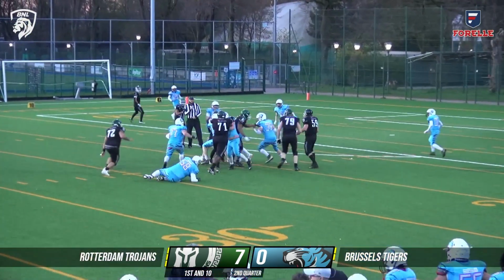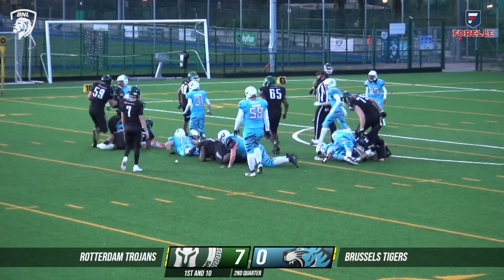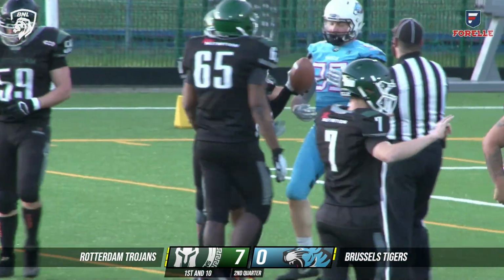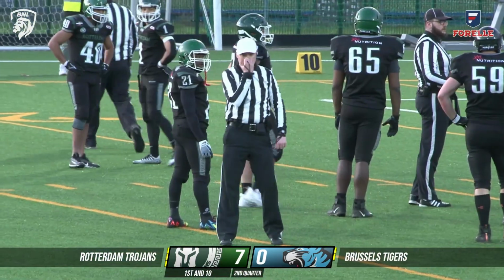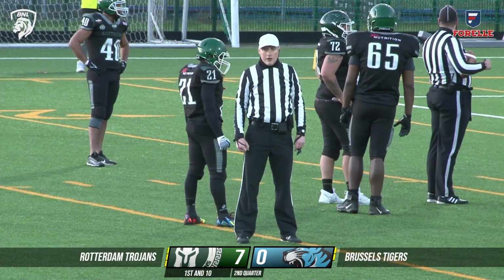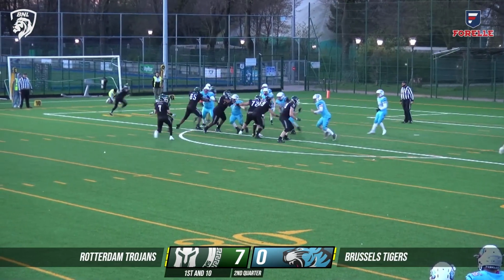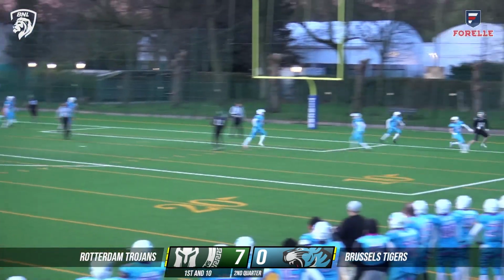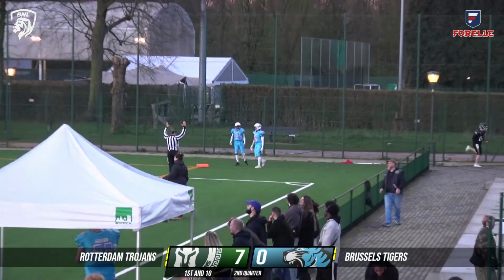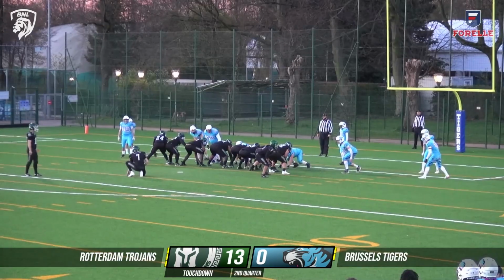Tigers give with a give to Dos Santos, who's still moving, still churning. Still they have to whistle the play down. Tigers looking right. Close, and this is Frimodig. Oh, I'm out of myself, and this is a touchdown. Yes, it is. Still making the catch.